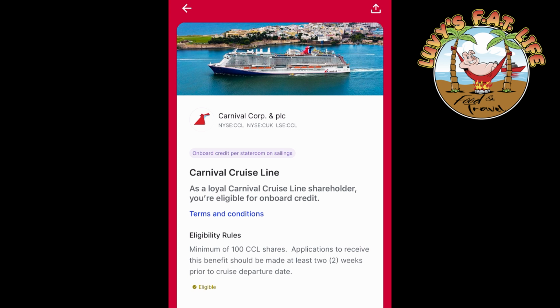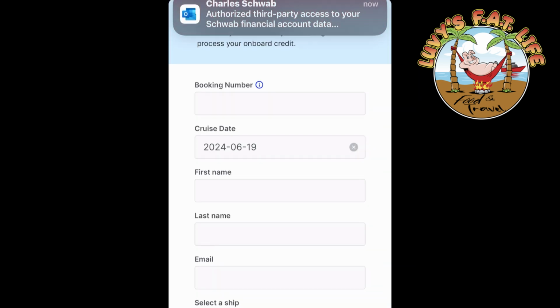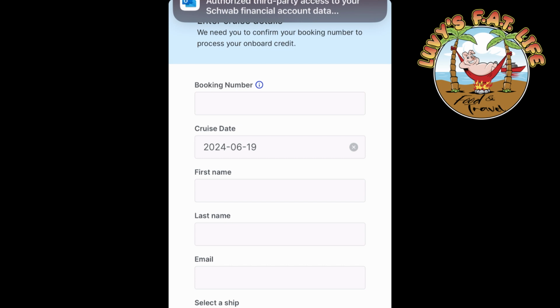Now, once I got logged in, it registered on my phone and through the Perks app that I was good to go. So here you can see, confirm you're traveling on a cruise line. I said yes. It authorized it as a third party. And then I went back in and put all my booking number information in again. And I was eligible for all the Carnival Cruise Line, like Princess and Costa and all the other ones as well.